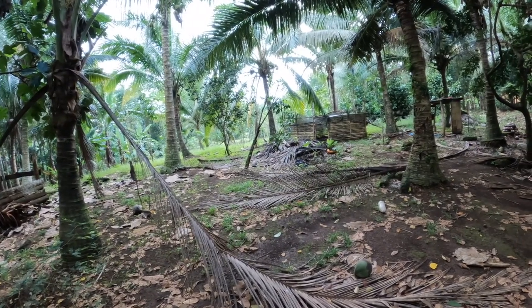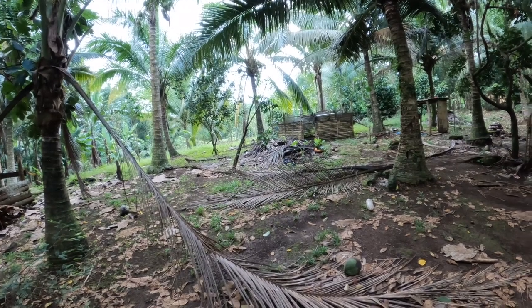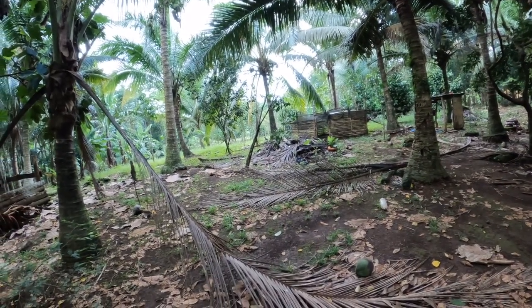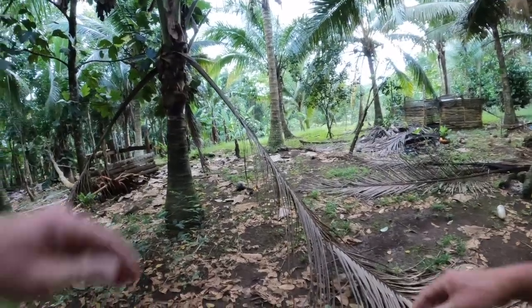It's very quiet, very cool. I'd say it's about 75 degrees right now, maybe a little less. Even when the sun's out, if you're out of direct sunlight, it's nice and cool.